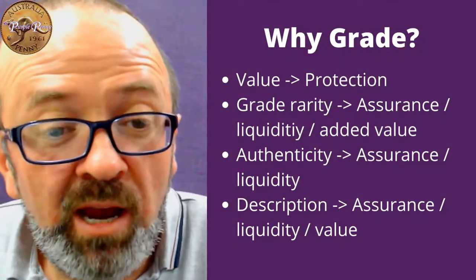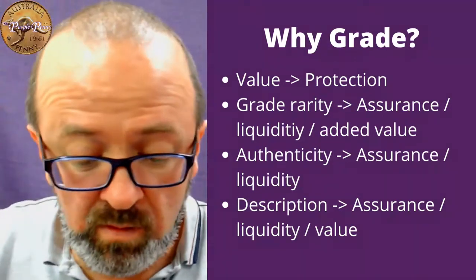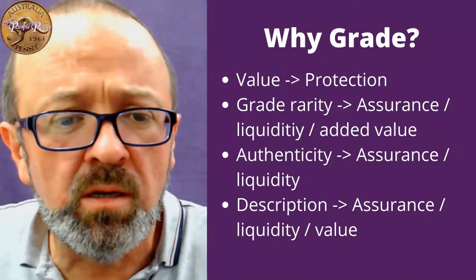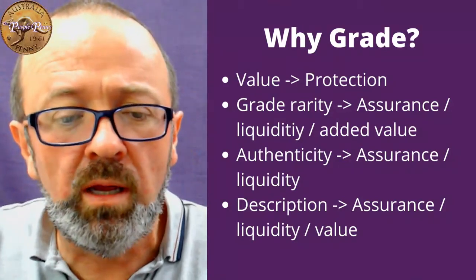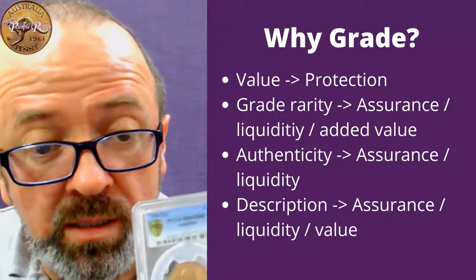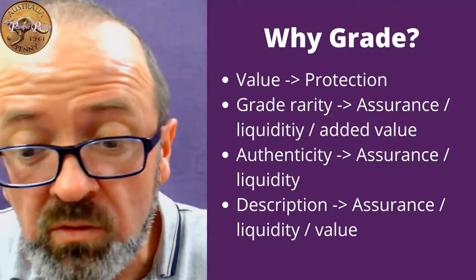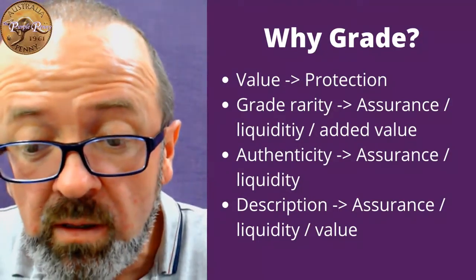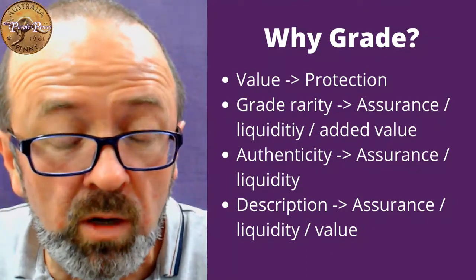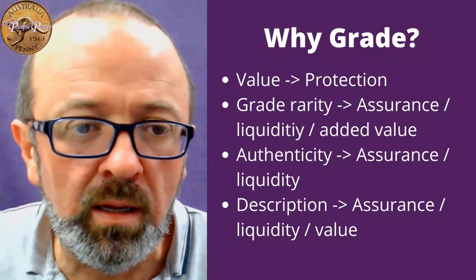The next reason is grade rarity. What's grade rarity? This is a terrible example, but back when we got this graded, it was a good example. It's a 1961 Y halfpenny, very common coin. Back in the early 2000s, there weren't many of them graded, and we would tend to look through groups of coins and try and pick out the best example of a type of coin and get it graded.